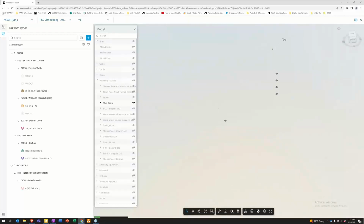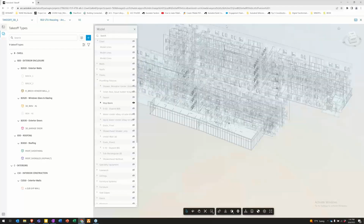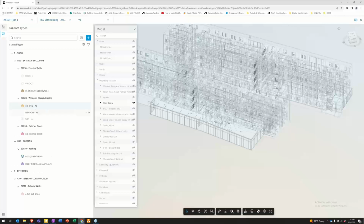I know we can very clearly see we have 5. And if I want to go and do, I don't know that I have a mop basin set up here, but we'll just go and add it to Windows or whatever the case, bear with me. So we select that, and I can come in and add these elements to that takeoff. So I select it, boom, I've added those 4 elements to that takeoff.